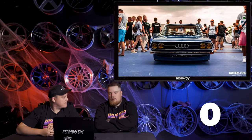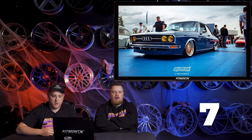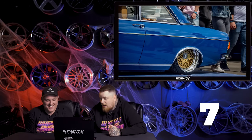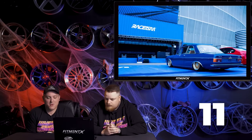So wheel and tire package, I'm probably gonna give it a 3. I'm gonna give it a 4 just because I think it matches the build really well. That's fair. You know, finding wheels to fit this is difficult. So, stance and fitment. I'm gonna give it a 4. I think I agree. I'm also gonna give it a 4.